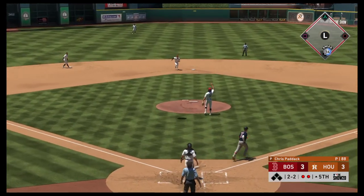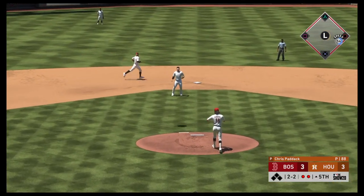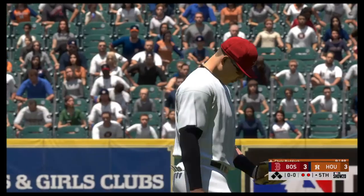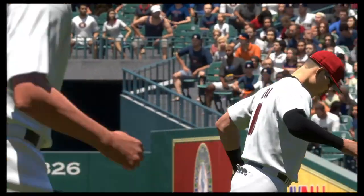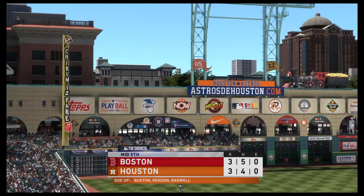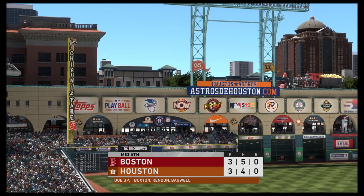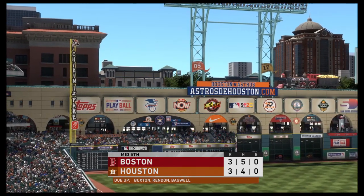Popped high in the air. Hira is there for it. He makes the play, and that'll end the inning. So two runs come across here, both coming via the solo home run. Home half of the fifth coming up. And we are all tied at 3 apiece.